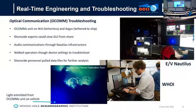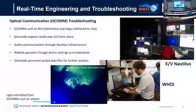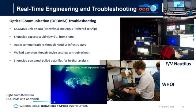They had real-time VPN into our systems, so they could get data, pull logs. The old way of doing it is after the dive, you pull the logs, send them to them, they get back to you eventually. This was all real time, and they could test things out and get real time feedback. And they were able to walk us through some of their troubleshooting steps so that next time we can do it on our own as well.